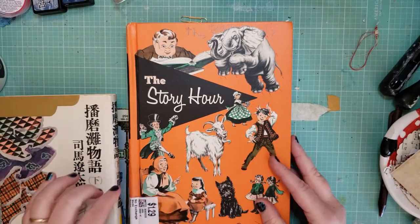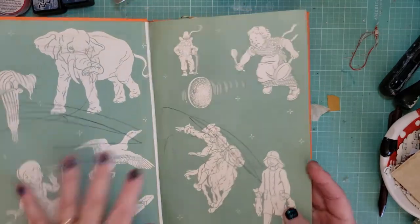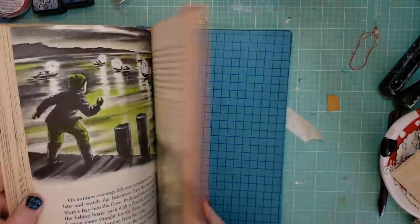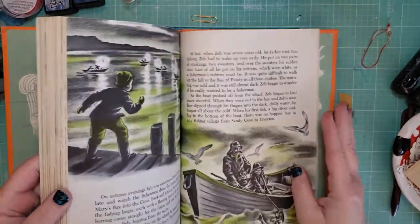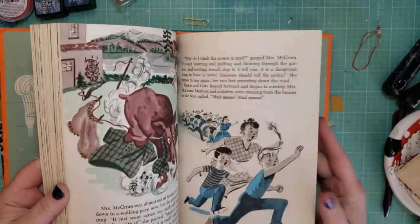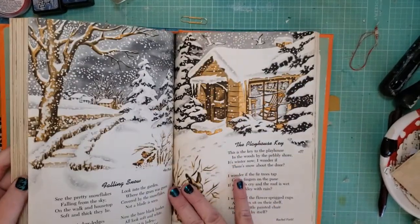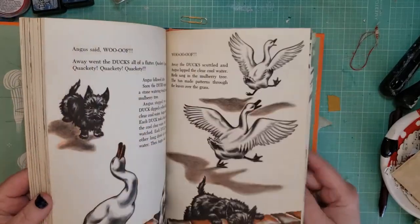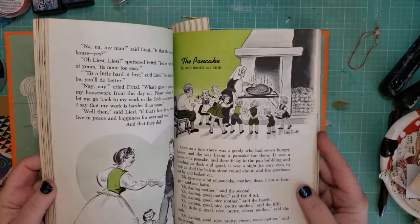And then I did find a children's story hour. This has some pencil in it and stuff, but I'm going to have to take some of these pages out for my winter journal because it has the perfect size pages. Ooh, and there are some winter pages too. I've definitely got to mark that. This is going to be a pain.